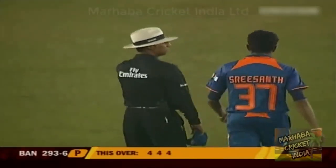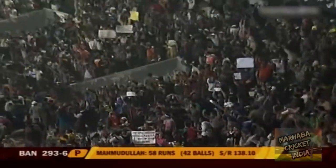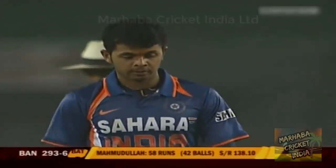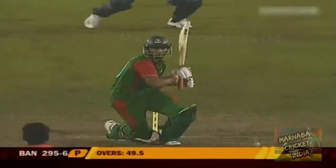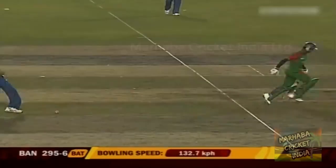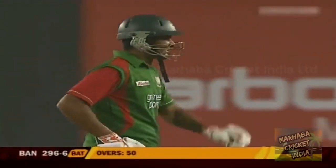Offside. Excellent batting this. 3 boundaries in 3 balls. Last ball of the innings. Goes for the single. And Bangladesh will end their 50 overs on a very good score, 296 for 6.